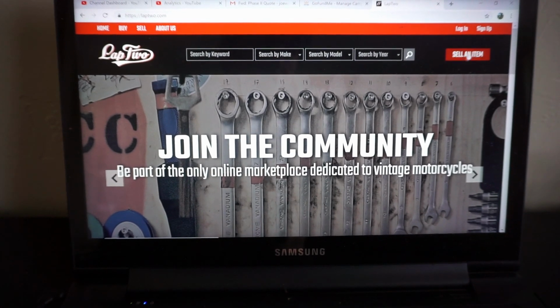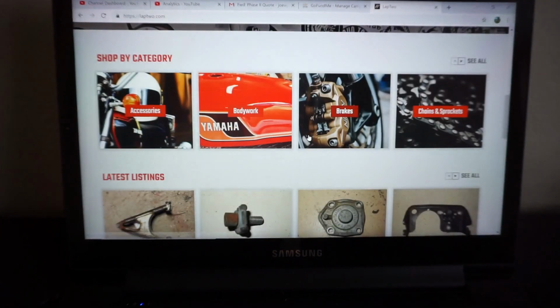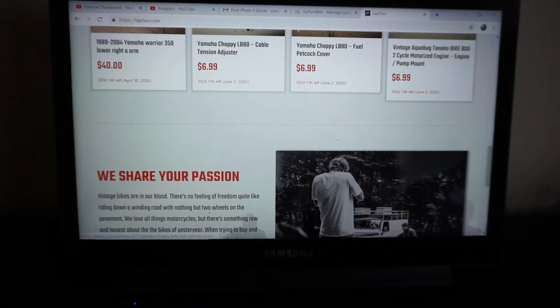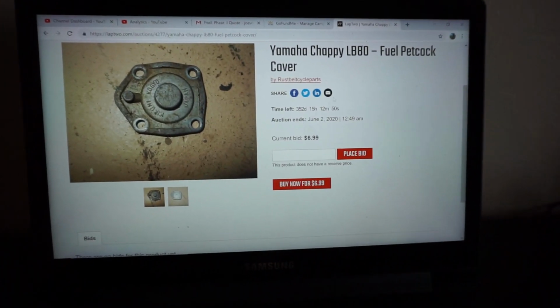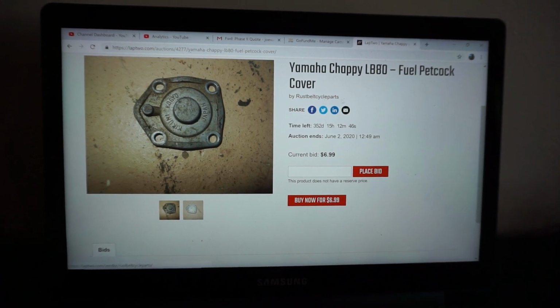So basically, you just click on here, sell your item, and you can shop by category and stuff like that. You can sell all different parts of bikes, motorcycles, ATVs, anything you want. It's exactly like eBay. You can bid on the item, for example. Let's click on here. So basically, it's like eBay. You've got your seller right here. For example, this is Rust Belt Cycle Parts.